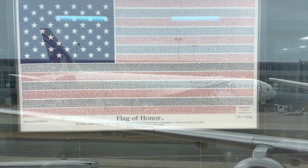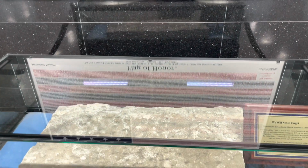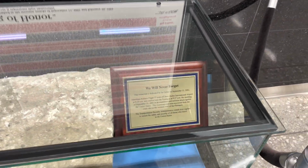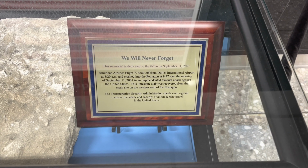This is a memorial to American Flight 77 that departed Washington Dulles Airport on September 11, 2001. Unfortunately, it was one of the flights that was hijacked and flew back into the Pentagon, which is in downtown Washington, D.C., over by Arlington. We will never forget that day.